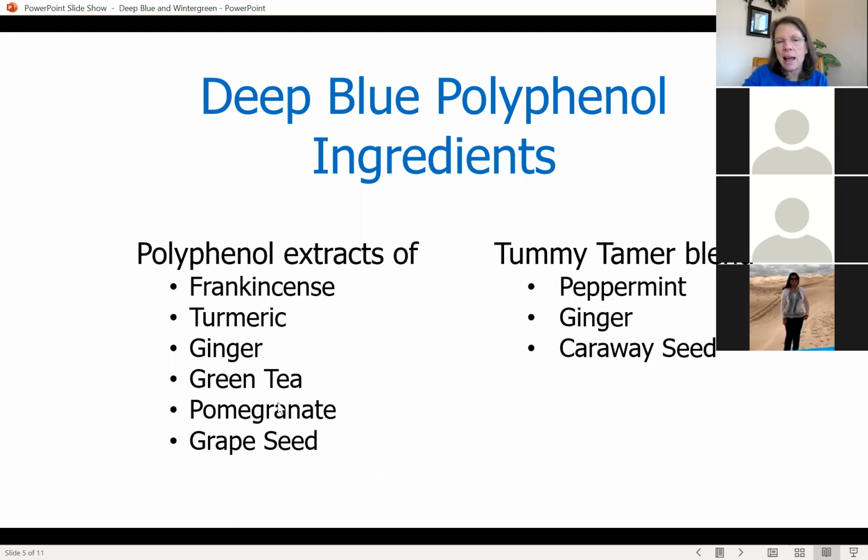It also uses the polyphenol extracts from the green tea, pomegranates, and grapeseed, which I thought was interesting. I have some information on that, but it got really technical, so I'm not giving you that. For some of the uses and benefits, it features patent-pending, fast-acting frankincense extract shown to help support muscle and joint comfort and function.